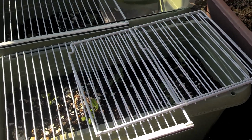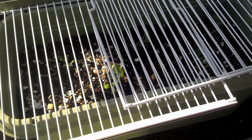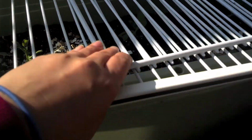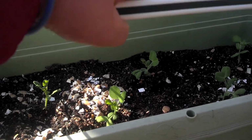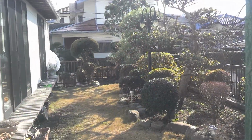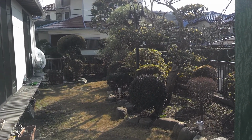Here she has some sugar snap peas. Oops. Some sugar snap peas. It's like a little greenhouse. Keeps the animals away. You can see the peas. Super windy day today. It's a nice little garden. It's very, very pretty.